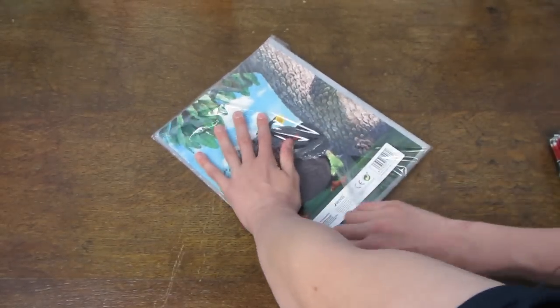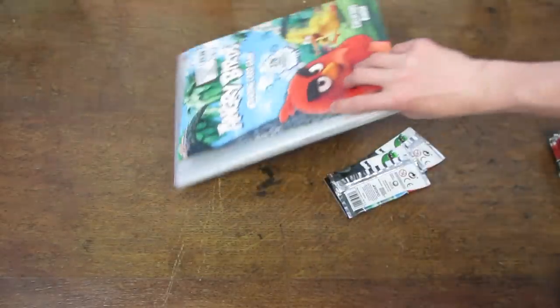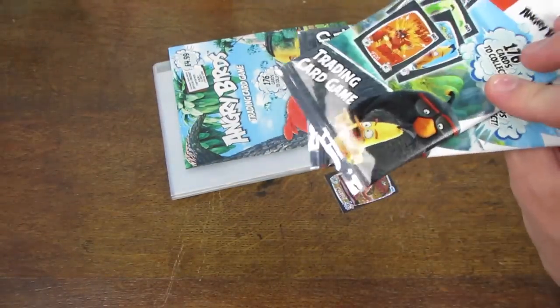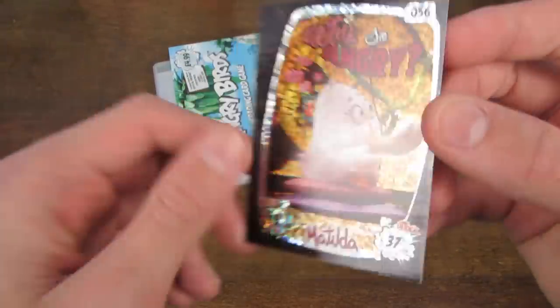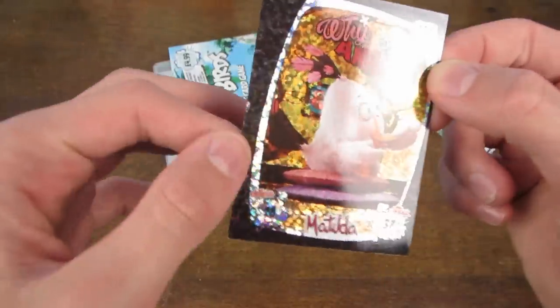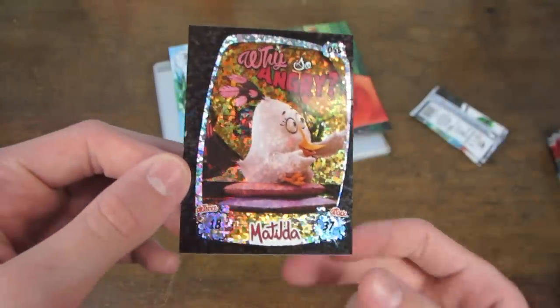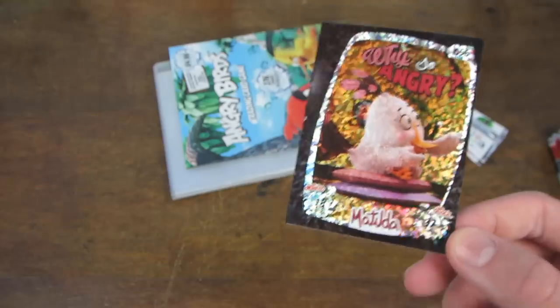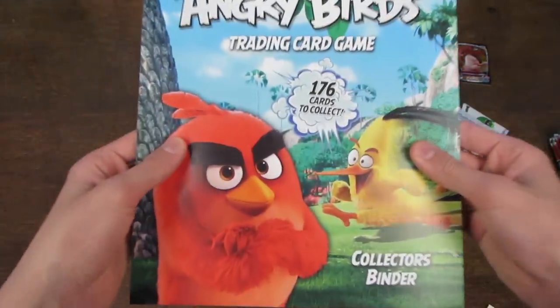Now, we'll get the packaging straight off this starter pack. And inside we do have the two packs and then a special card. Not quite sure what type of special card that is, but it's a Why So Angry Matilda. You can see with the attack and defense, very similar to a lot of the Topps collections. And then we do have the binder itself, which I'll quickly assemble.